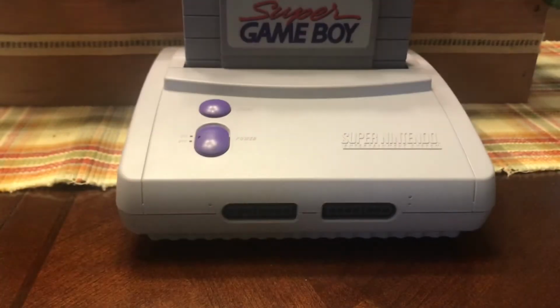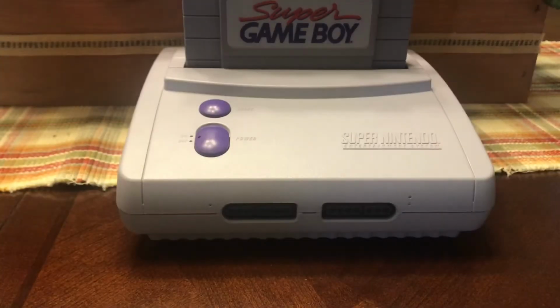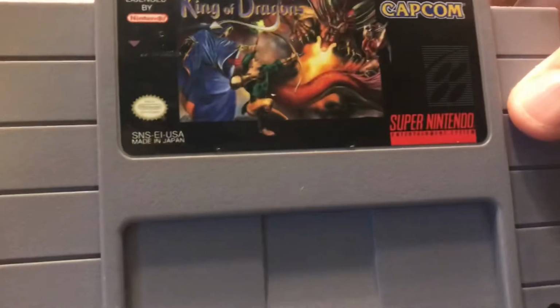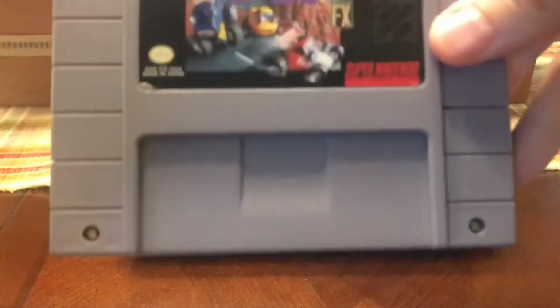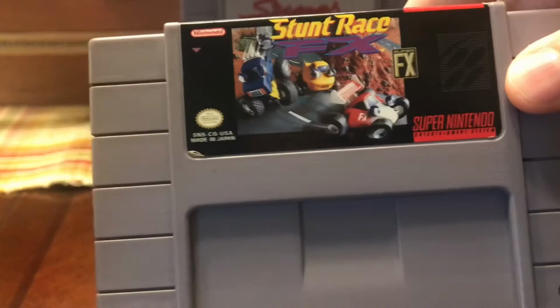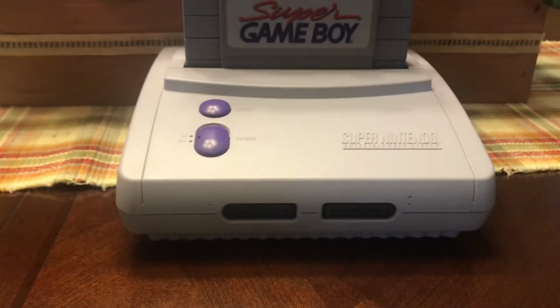Tetris Attack. Mario is missing. Breath of Fire. King of Dragons. Stunt Race FX. Game I used to rent from Blockbuster back in the day. I really had a blast playing it, but it has not aged very well.